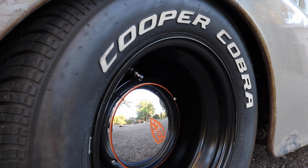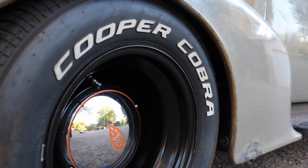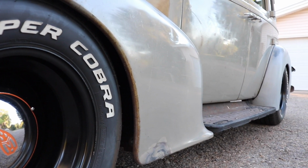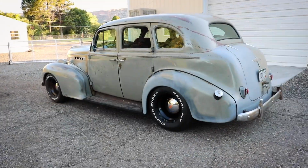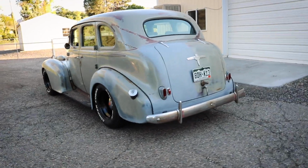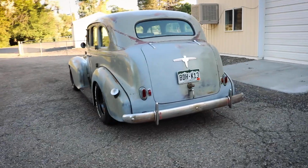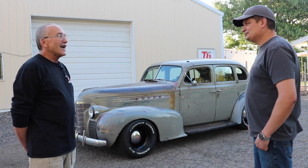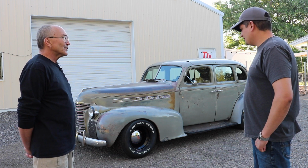I'm a racer at heart. I circle track raced for a little bit myself. Enjoyed the looks of my circle track car with the same size big fat tires all the way around on it. Black wheels, no bling, nothing to them, and I always enjoyed that. I always thought that was really cool.